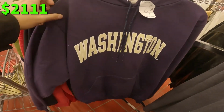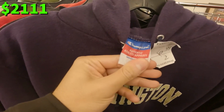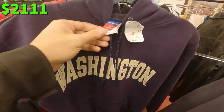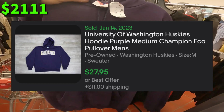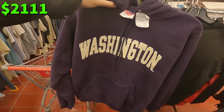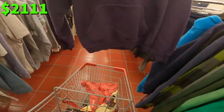This is Washington. This looks like a school of some sort. It'd only be $1. Champion? I mean, Champion for $1. I don't know if this is a specific school, but size small. I mean, you can't go wrong with Champion for $1. And Washington is pretty generic, so it could be a school or anybody looking for it in general. I don't think you can go wrong with that for $1.